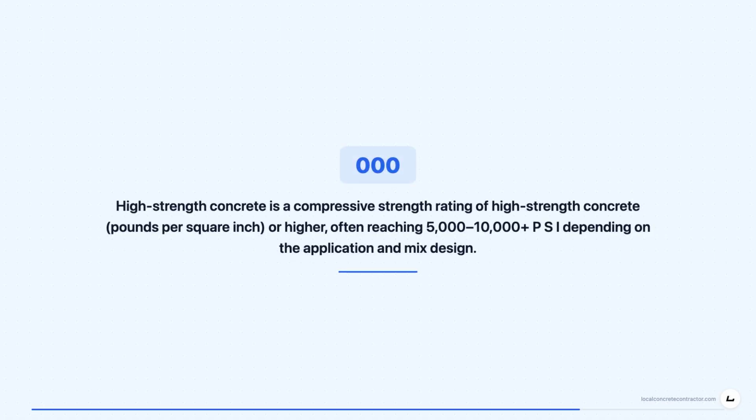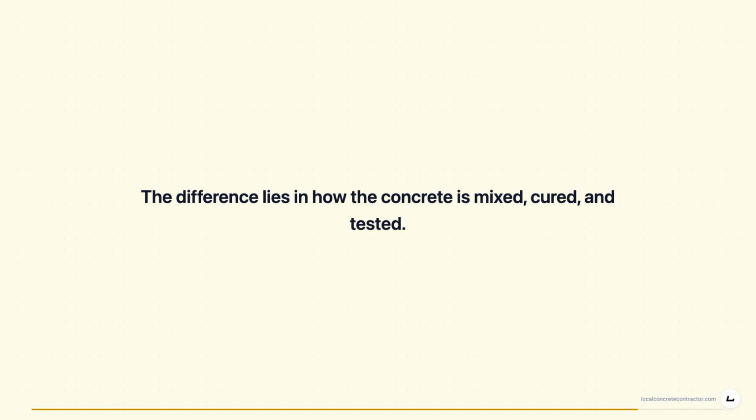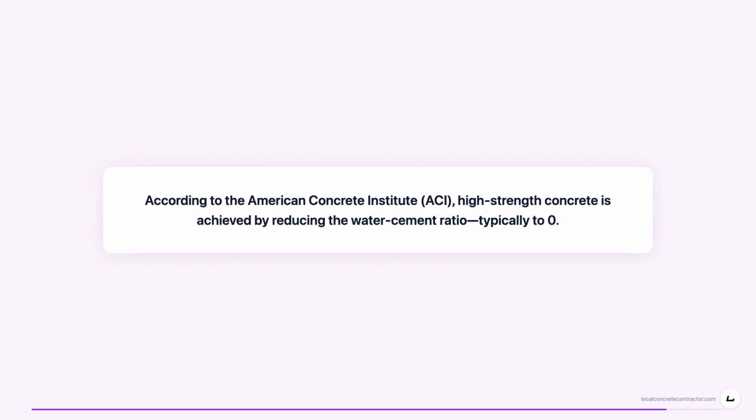High-strength concrete is a compressive strength rating of 5,000 pounds per square inch or higher, often reaching 10,000 plus PSI depending on the application and mix design. By contrast, standard concrete for residential driveways and patios is typically 3,000 to 4,000 PSI. The difference lies in how the concrete is mixed, cured, and tested. According to the American Concrete Institute, ACI, high-strength concrete is achieved by reducing the water-cement ratio, typically to 0.